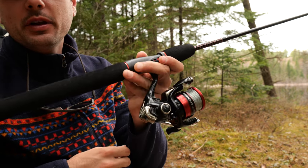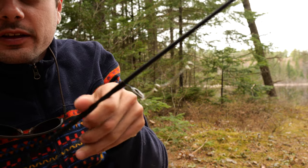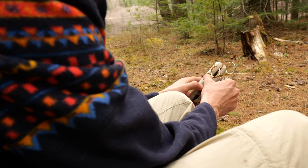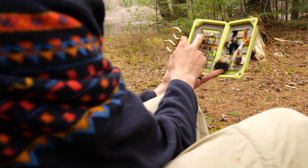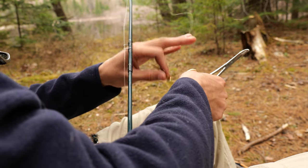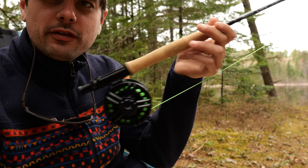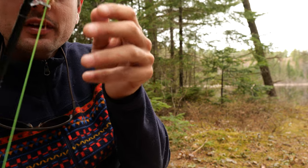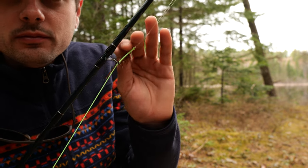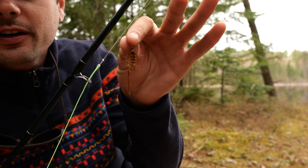Lots of the different type of pan fish are biting, so they've been biting on this nice spinner, regular ugly stick. We've got ourselves a nice little Cleo. For the fly rod, I'm using a 9'5" weight, and I've put myself a little woolly bugger on here. This is what I was catching trout on last year.